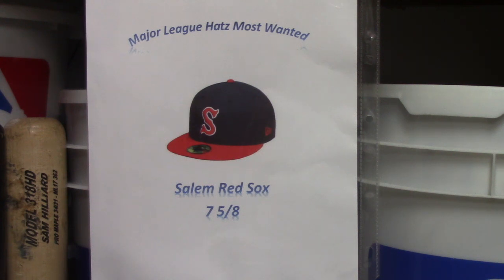It's an okay hat. Now that I'm thinking about it, I kind of like it a little bit because my name is Sergio, and that has an S on it. So I didn't really think of it that way. Whenever I wear the hat, I can say, hey, I'm representing myself, but reality is it's the Salem Red Sox. So let's continue on with our Braves series. But this has been Major League Hats' Most Wanted, the Salem Red Sox.